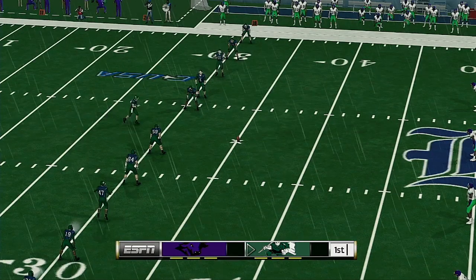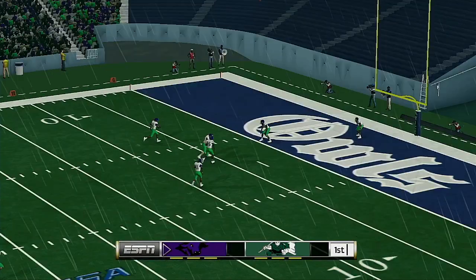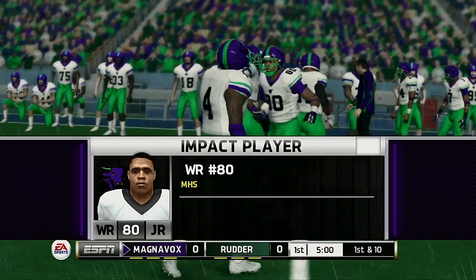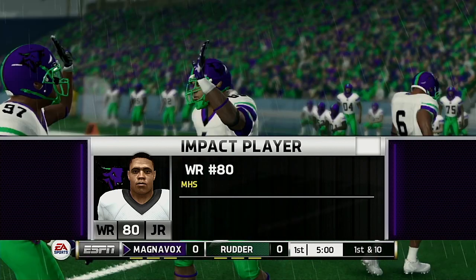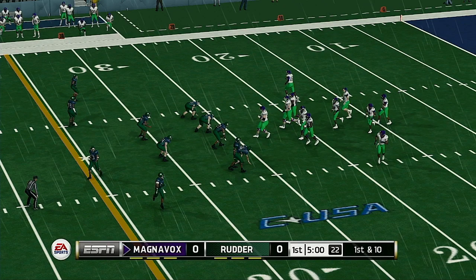And the fans are on their feet awaiting the start of this game as the players line up for the kick. He just drills this one, and it sails out of the end zone for a touchback. So let's see what the offense can do as they come out onto the field.